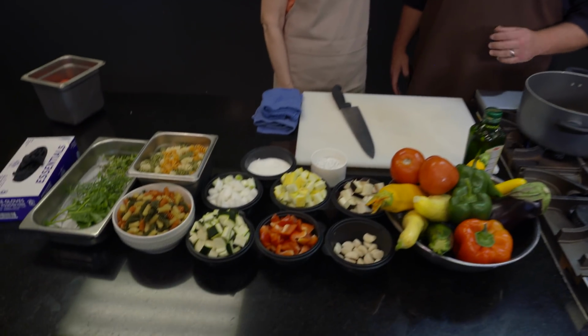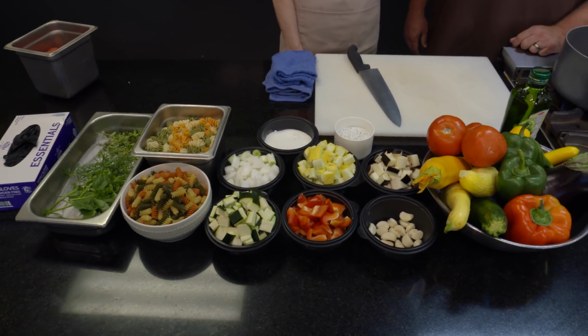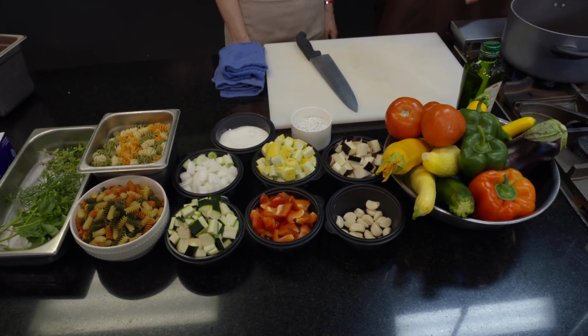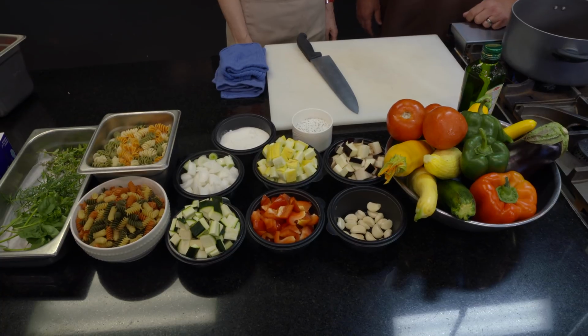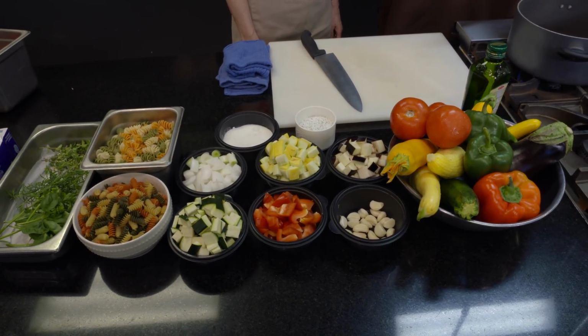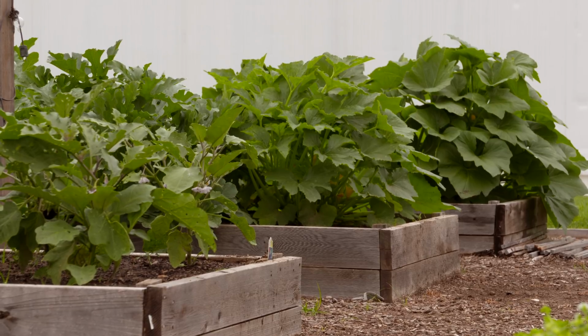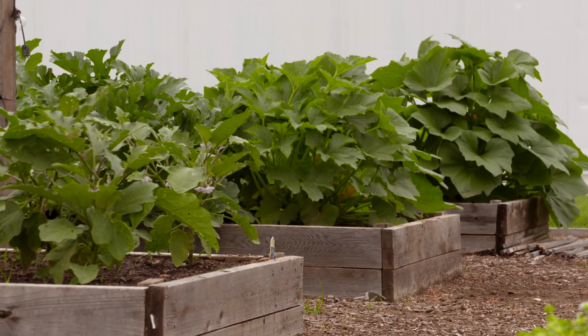Well, thank you, Barbara, and welcome to the food bank. We're glad to have you guys out. Today we're preparing a basic marinara, a combination of lots of different vegetables and pasta, a ratatouille style pasta that we turned into a bolognese by adding beef and other vegetables that came from our local garden here at the Community Food Bank of Eastern Oklahoma.